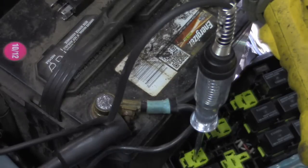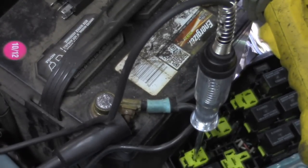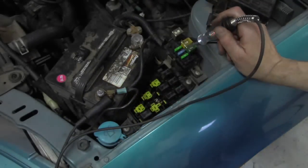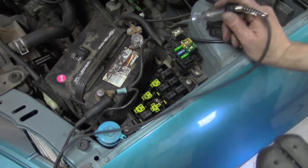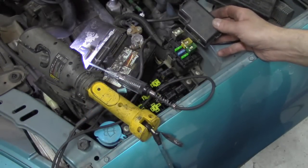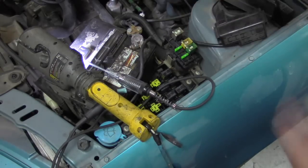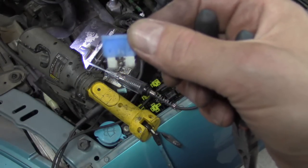Well, except if there's a fuse, though. So let me check the fuses real quick. All right, so actually I got my test light right here, so we can just go through and, oh, there we go right there. Blown fuse right there. Which fuse is that? It says FI. I'll bet that stands for fuel injection. Let's pull that fuse and check that. All right, so we have a blown fuel injection fuse. That would explain everything, and sure enough, if we check it out, the fuse is blown.